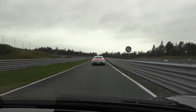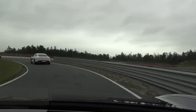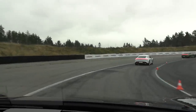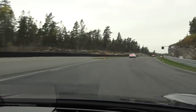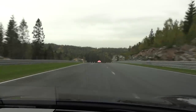Yo, what's up? We are now in Rudskogen and I'm sitting in a Porsche Taycan Turbo S. This is the first time I try it. So this is an event they have. And you hear there's... So we have like a guided tour now with the instructor in front.